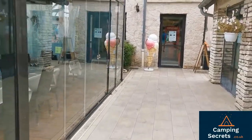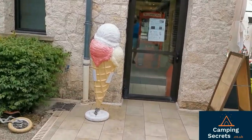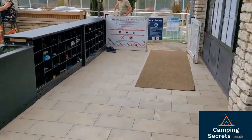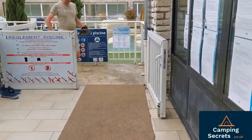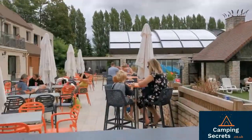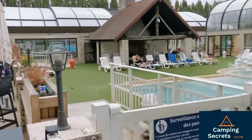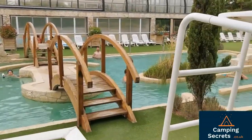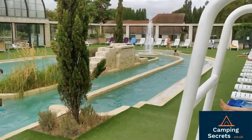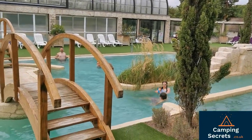Just carrying on now. There's an outdoor bar, games room. And we're back to the area with the outdoor pool. Bar area there, people enjoying themselves, and then here's the pool area. Plenty of chairs free. What time is it at the moment? 11 in the morning. It's a fairly overcast day today, but we've had glorious sunshine.